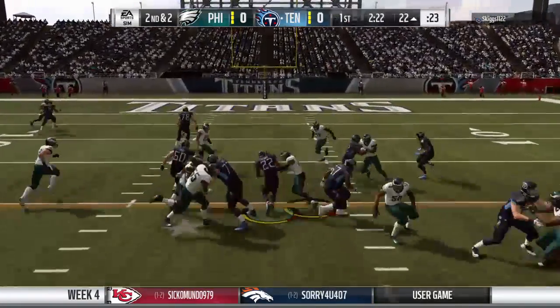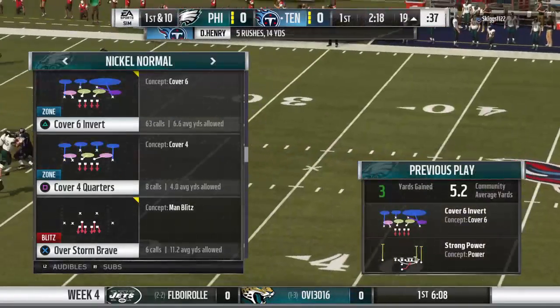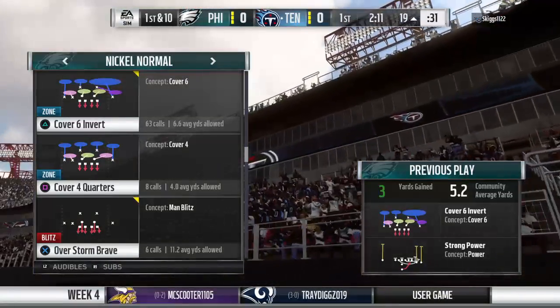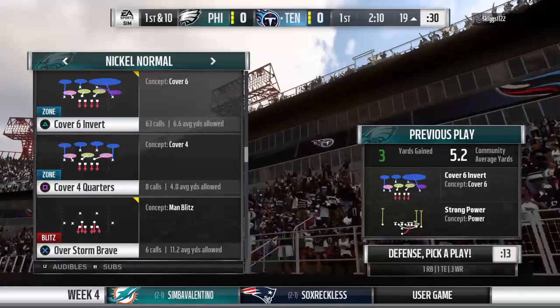They'll run it again with Henry. And he'll be brought down inside the 20 at the 19. Give him 3 yards and a fresh set of downs. Not too many more ideal situations in 2nd and 2 in order to try and pick up a first down. They ran it and picked it up.